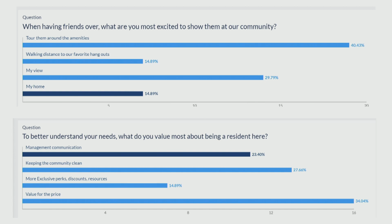So as we go on, you had some questions too here. I forgot about these. This is a survey question that Carol put together, just talking about the value that their residents are experiencing in this. So the first question, when having friends over, what are you most excited to show them at our community?